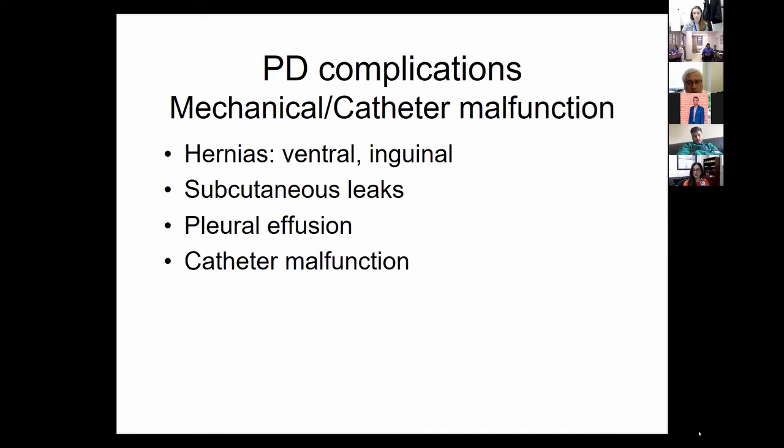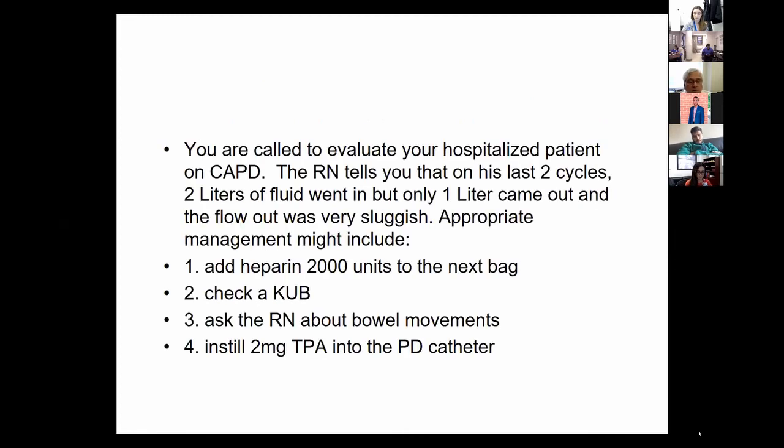And then you can get malfunction of the catheter where it's just basically not working, it's not draining, it's not flowing well. So let's talk about one of those cases. This is something you might be called to see in the hospital. You're called to evaluate your hospitalized patient who's on CAPD. Nurse tells you that on his last 2 cycles, 2 liters of fluid went in, but only 1 liter came out, and the flow out was very sluggish. It was coming out very slowly.